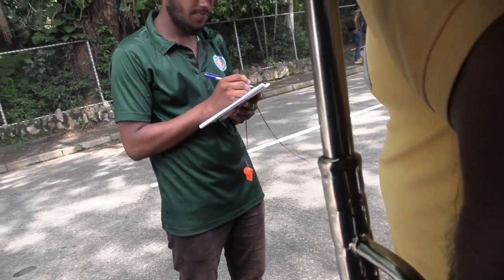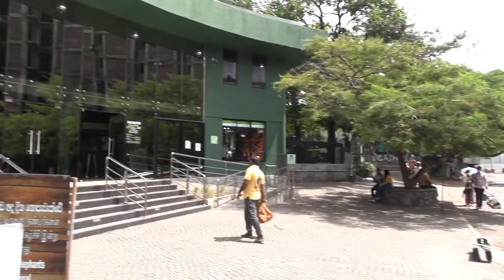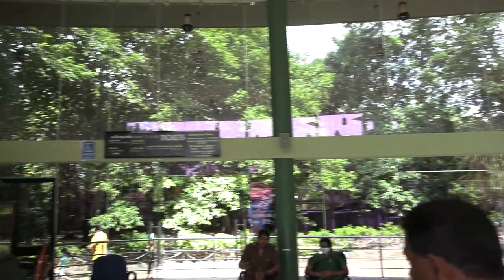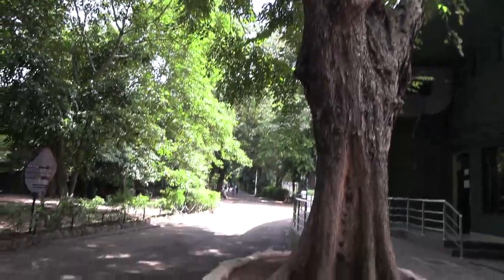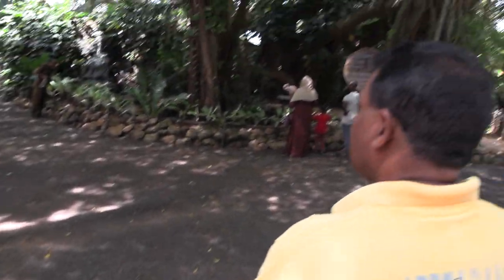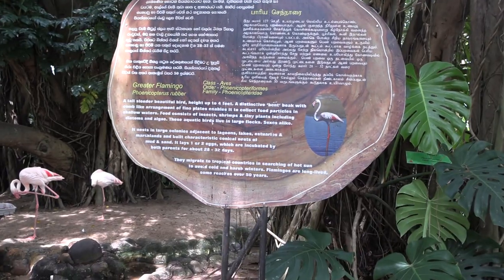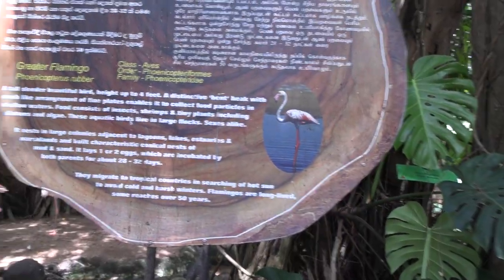Tickets cost 200 rupees for the locals and 3,000 for the foreigners, which is about $8. Inside is leafy, shady, and packed with visitors. Luckily, I went on a Monday, so it was fairly empty. Look at the flamingo.